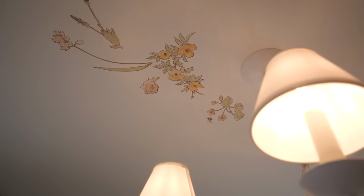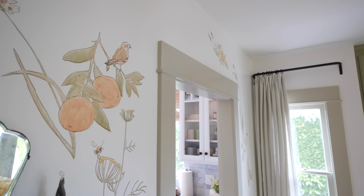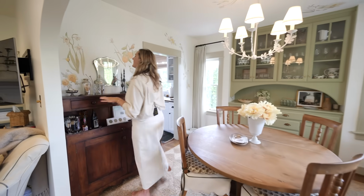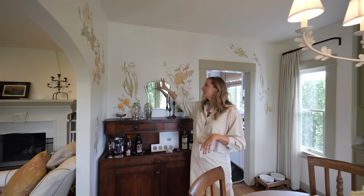We have lavender, which is planted outside. We have oranges, which are reflective of the orange tree outside. I also had him draw the little birds because I became obsessed with feeding the birds outside, the little bumblebees. So all of that is sprinkled into this room. And I had it done in the colors that, again, reflected the outside that I was most attracted to. So you see the oranges and the yellows and the greens.